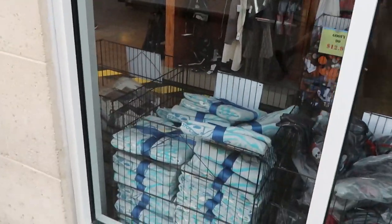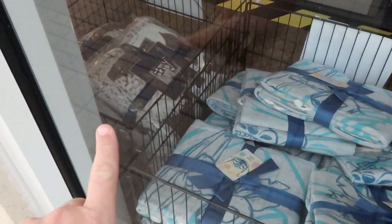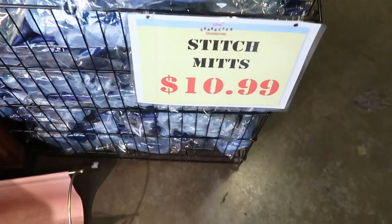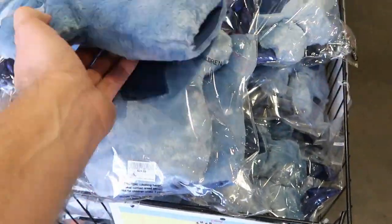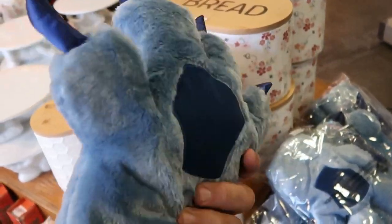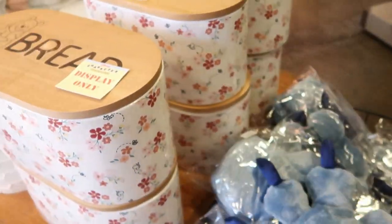It looks like they still have some of those Stitch throw blankets right here. But over there, I'm definitely noticing a new one. I'm really interested to see what blanket that is over there. So as soon as you come in now, they have a whole bin of these Stitch mitts. Look at those, $10.99. But look at these things. Aren't these amazing? So incredibly soft. These are actually originally $25 a piece.